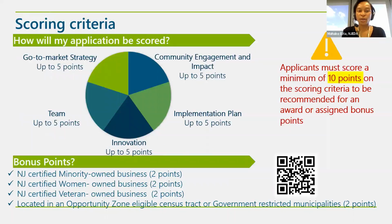So what's the scoring criteria? What's really the scoring breakdown here? There are 5 categories that we score the applications by. Go-to-market strategy. We look at how strong your go-to-market strategy is.